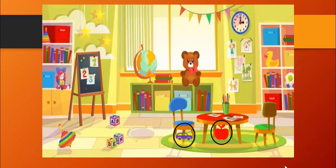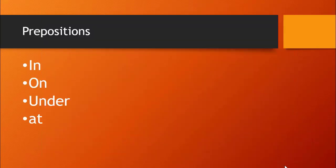Oh, you're helping me so good. Now, I just want a last thing. I want my teddy bear. Can you see a teddy bear? Where is my teddy bear? Oh, look! My teddy bear is at the window. Now you have helped me in finding all the things.